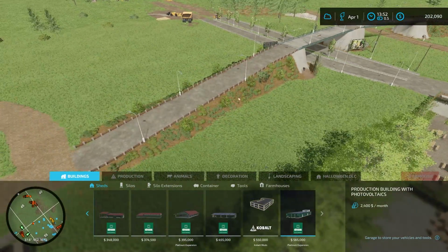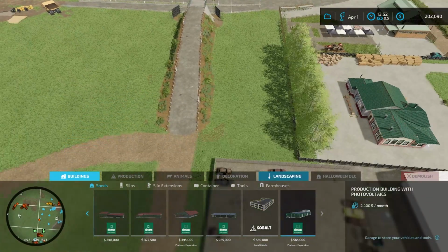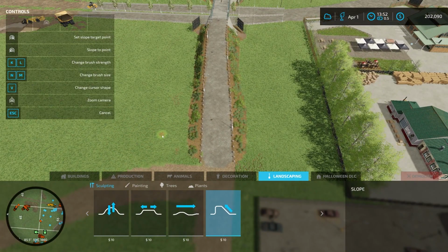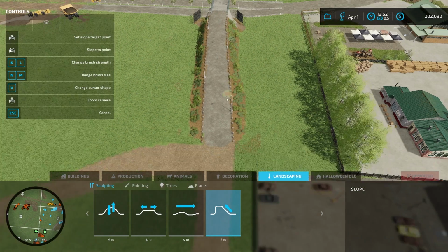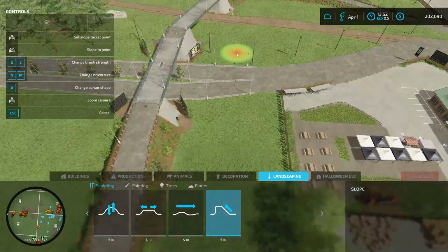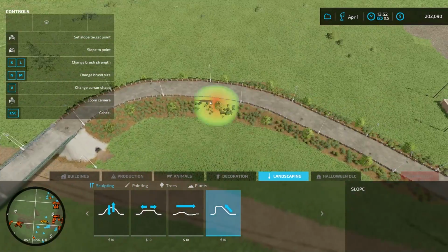I tried to make it kind of decorative, but the way I did this is using the landscaping tool, this slope tool. If you haven't seen my video on how to landscape, that will help as well. You can set the slope target, which I right click there to set, and then I would just smooth up there. I did it about this wide, and I made sure I had the intensity all the way up. Then I very slowly started right where the intersection was going to be, and worked my way up here. I did the same thing over here, I just worked my way around.